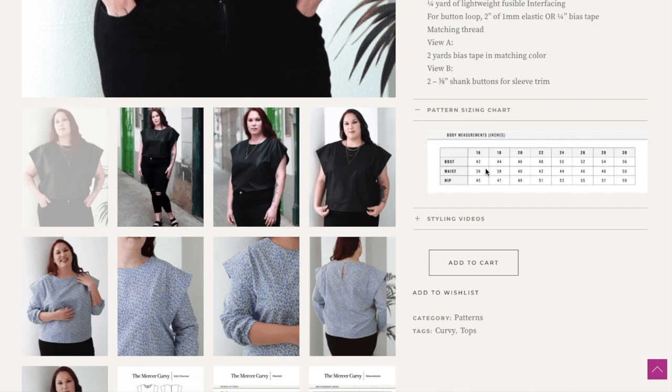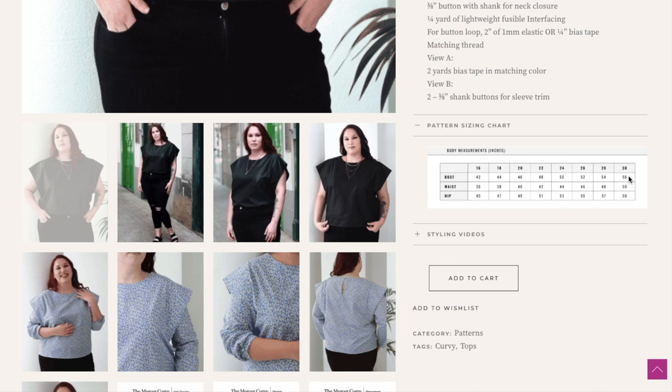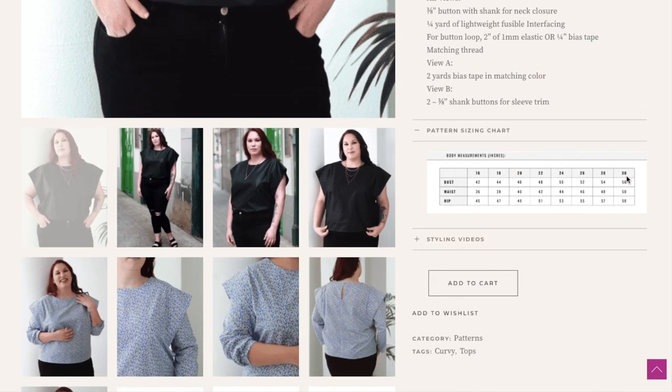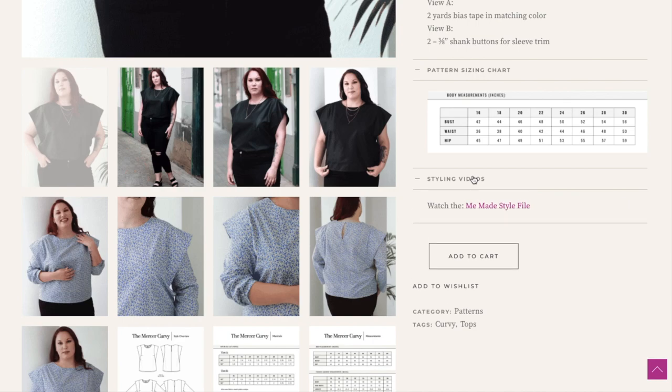So the other two patterns went up to her size 20. This extends to size 30. So it extends beyond the size 20. We go from 42 inch bust to 56 inch bust and a 45 inch hip up to a 59 inch hip. So much more inclusive here. This is much more representative and pretty much on target for what I would expect from a full size or a plus size pattern. So good job there. I don't know why all the patterns aren't done that way, but whatever. That's, I guess, her choice.